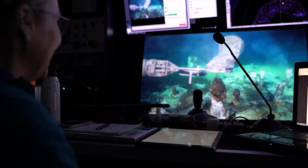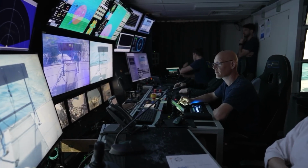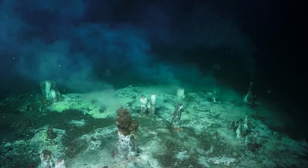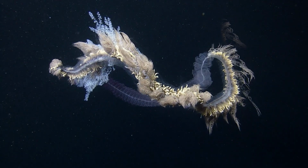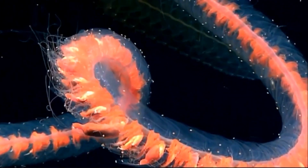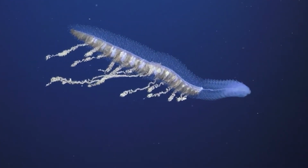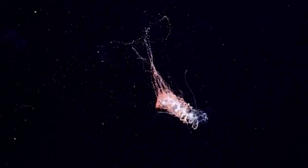A year before this discovery, in 2014, another team aboard the EV Nautilus made a similarly chilling find off the southern coast of the United States. At about 200 feet below the surface, they spotted yet another siphonophore. This one looked completely different from the one near Angola, but belonged to the same family. Because, of course, one wasn't horrifying enough. These colonies might not actually be Eldritch horrors, but they sure do a great job of looking the part.